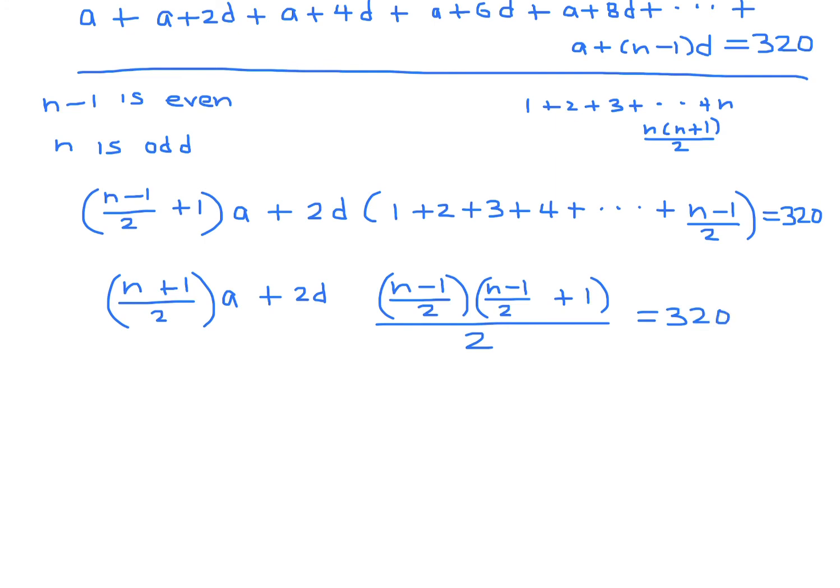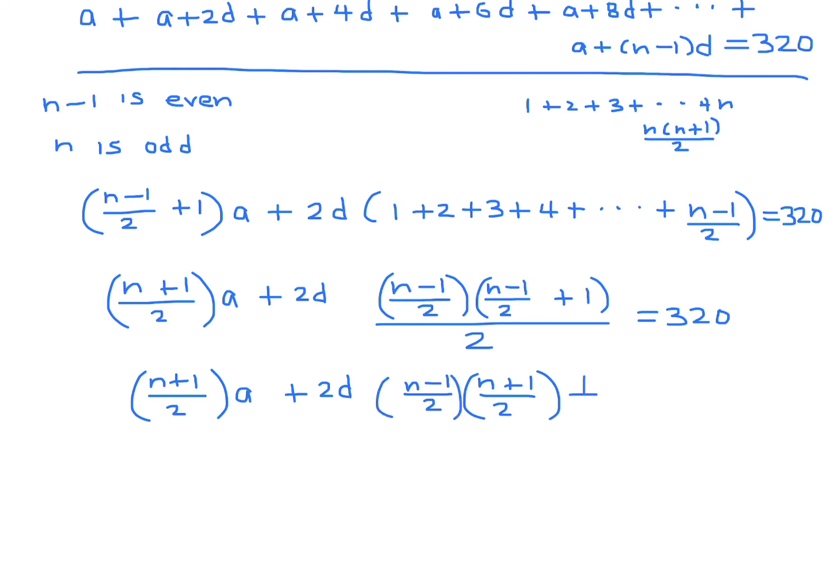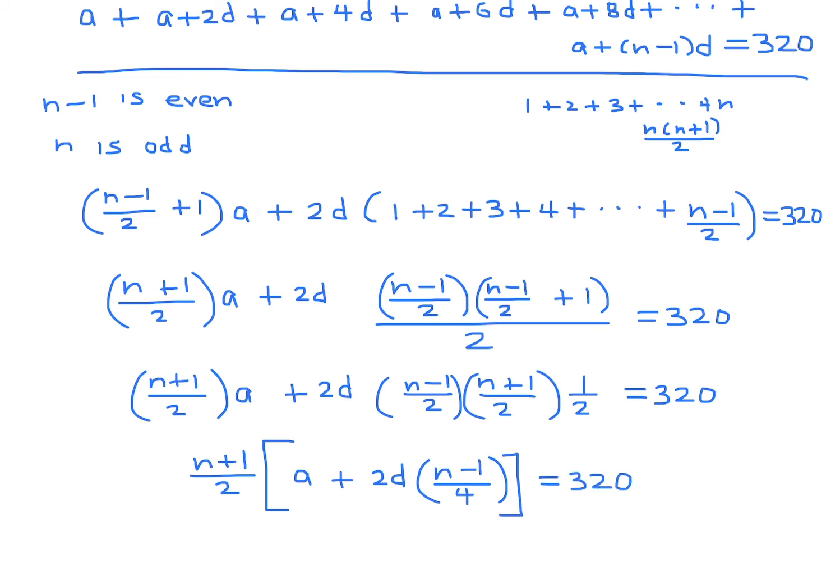So let's just keep going here. We've got to simplify this expression now. This one stays the same, n plus 1 over 2 times a. And this one becomes n minus 1 over 2 times n plus 1 over 2. And then I'll just bring the half out front like that. And at this point, I think I can just factor out an n plus 1 over 2. And if I do that, I'll have a plus 2d times n minus 1 all over 4, and that is equal to 320. I will call this equation 1. That's about as far as I can go there.